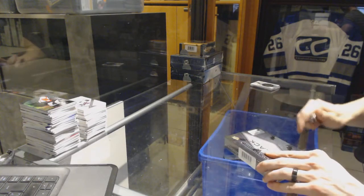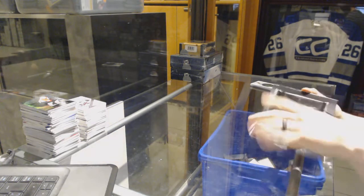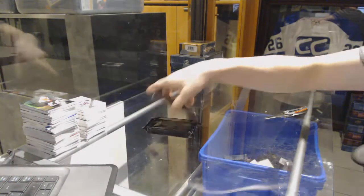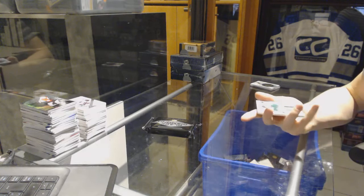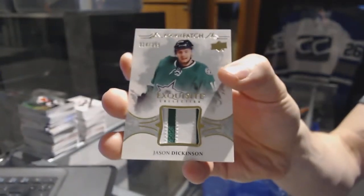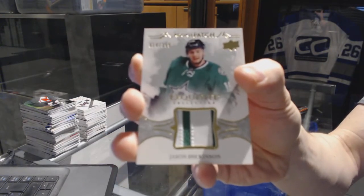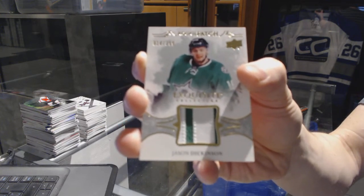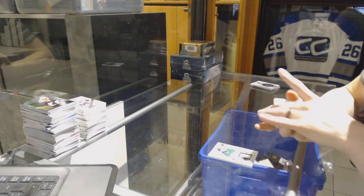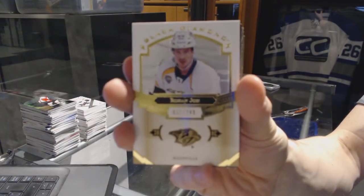Continuing on, CNC Group Break number 7059, we're on to the 16-17 Black Diamond and 14-15 Premier. Start with the Black Diamond. And the exquisite topper has an exquisite rookie patch, number 299 for the Dallas Stars, Jason Dickinson. We've got a base card number 249 for the Nashville Predators, Roman Josi.